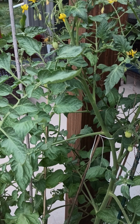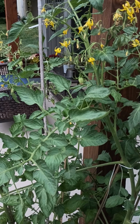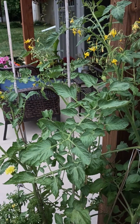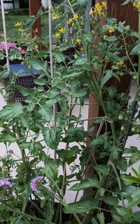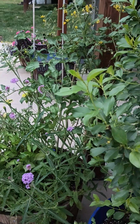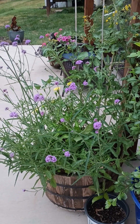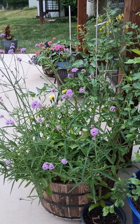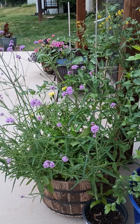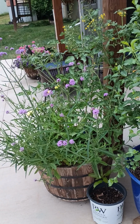I have 2 of these jelly bean tomato plants in this whiskey barrel, and they seem to be doing good. Next year I will know better to grow verbena, at least 3 verbenas in a container with vegetables, because they do seem to fight for water. I think if I didn't have the verbena in there, I could probably go a couple of days without watering.